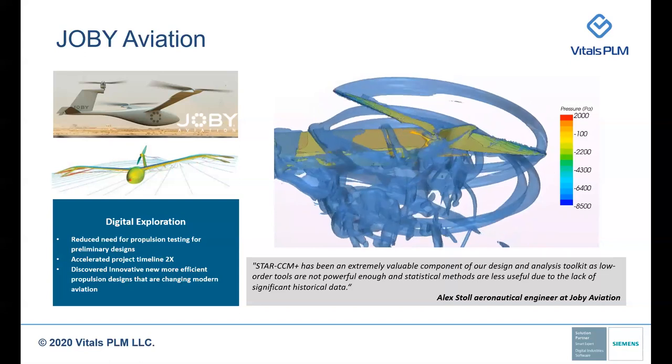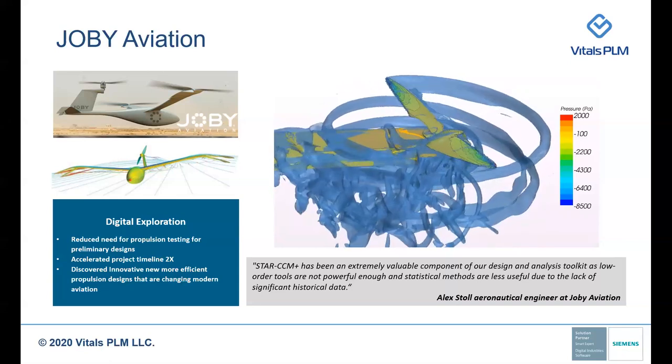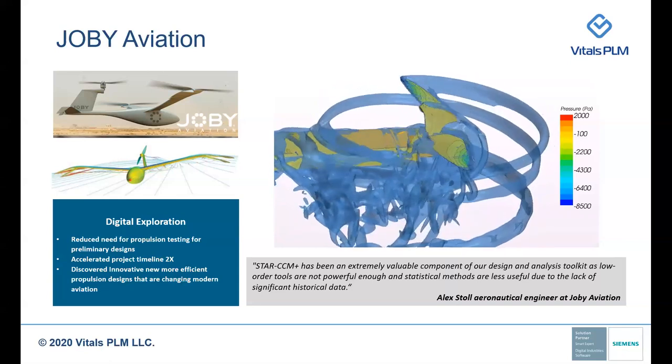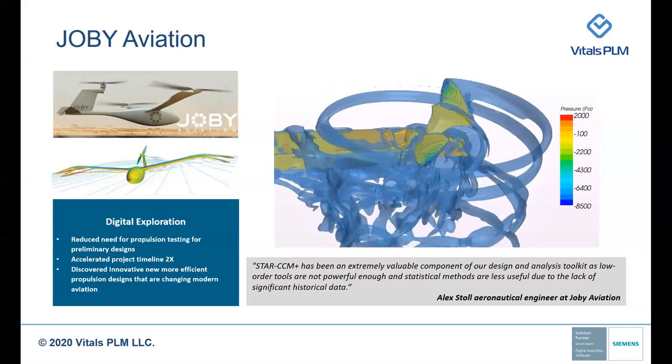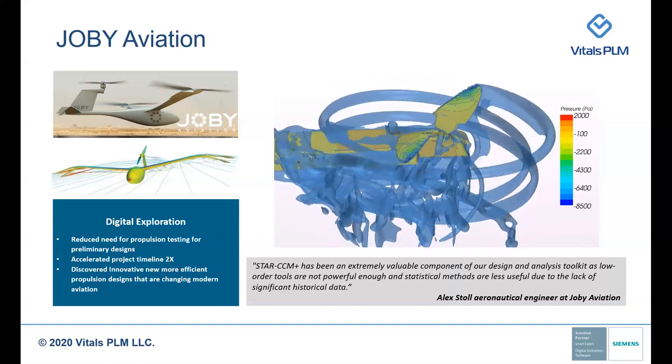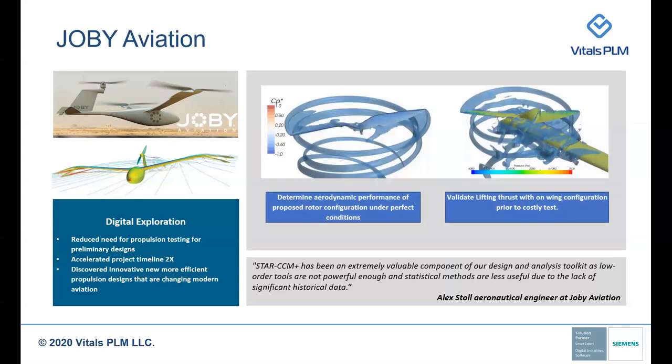This is the testimonial from the aeronautical engineer Alex Stahl from Joby, that the use of STAR-CCM+ at the early stage of design helped them to find efficient designs which fulfill their design criteria for the aerodynamic performance. Here we see the aerodynamic performance of the rotors, different rotor designs, and also the lifting thrust produced by these rotors, validated for different design changes.